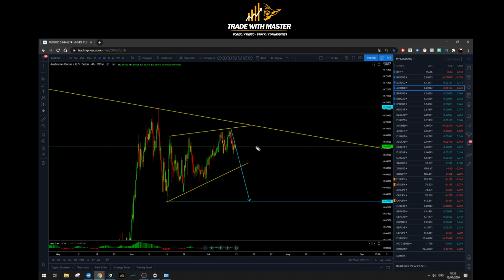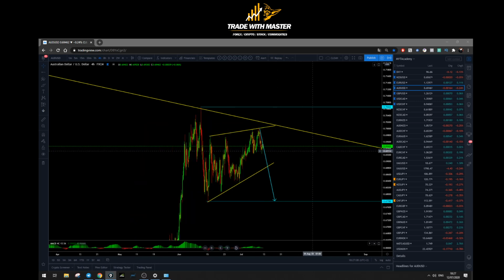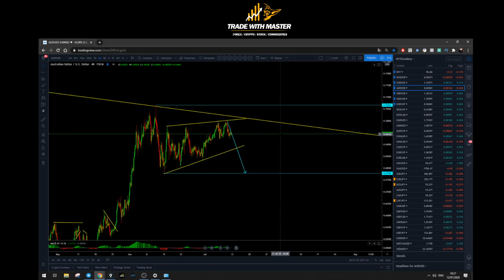Okay, it's not the same. It is not the same if you enter there, or if you enter there, or if you enter there. Okay, this is really different. The higher you will sell, the more chances you will have to manage your trade. Okay, the lower you will buy, the more chances you will have to manage your trade. Okay, this is really simple terms.